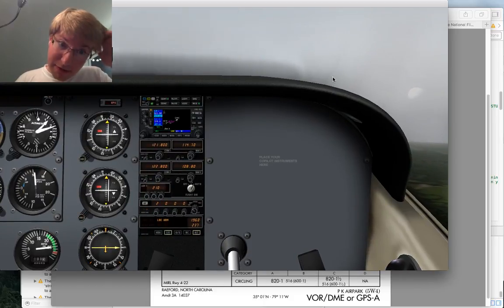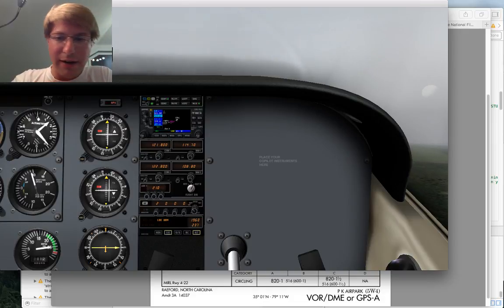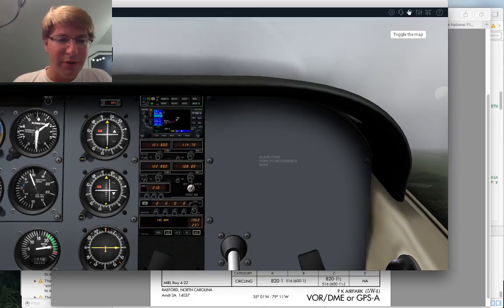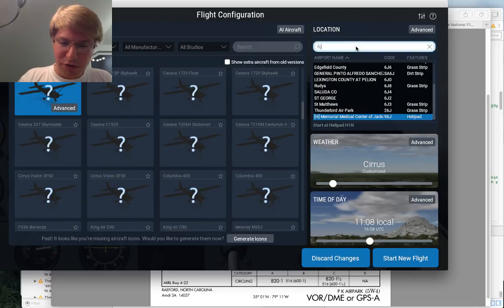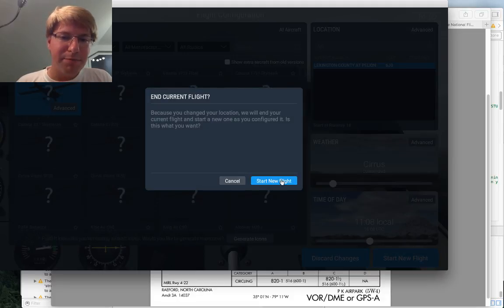Okay, so we talked about GPS approaches with advisory vertical guidance that you cannot follow blindly, that will just take you into the ground or the lights short of the runway. Let's take a look at a different kind of GPS approach that is a hell of a lot more precise, and that you also get with the new SIF nav data. For this, we are going to a very, very special airport, 6J0, the Lexington County Airport at Pelion, South Carolina. Let's go there. Yep, start new flight.